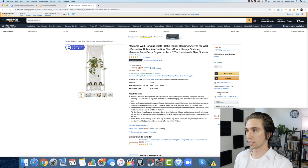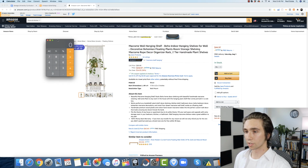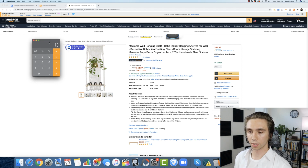So we could actually calculate that now. I thought that would be kind of fun, just to go over what the numbers actually look like. Sometimes people say they make a lot more than they do, saying they make this much per month, but that's just revenue. Everyone's going to want to know what the profit is. So we can just do the calculation here.